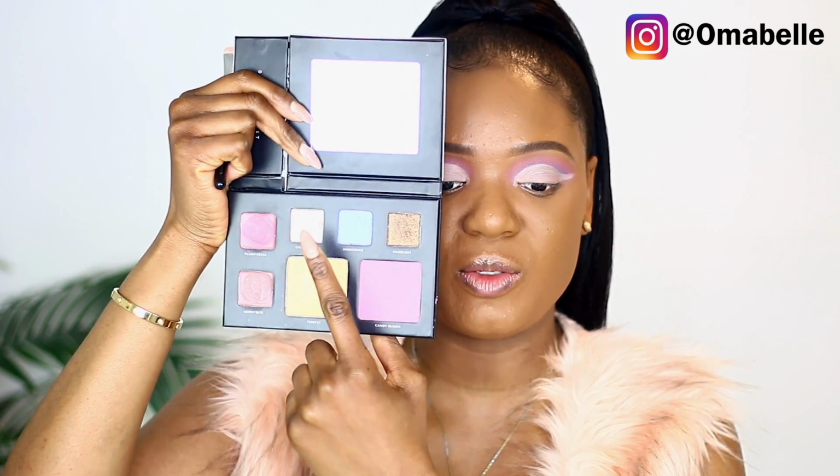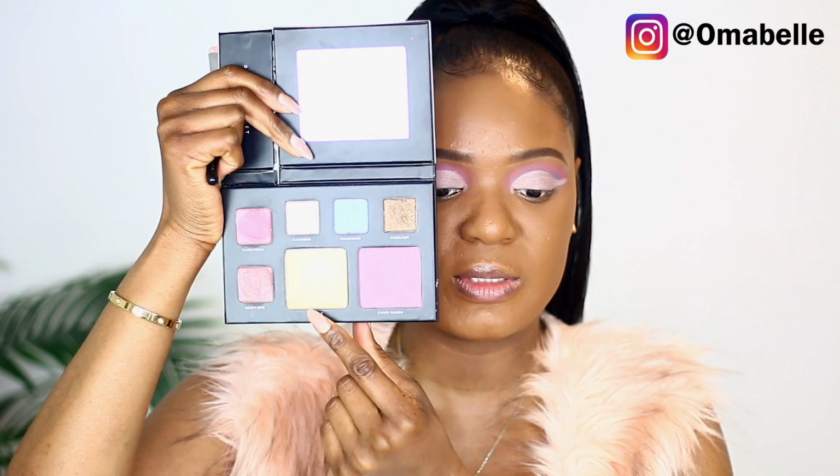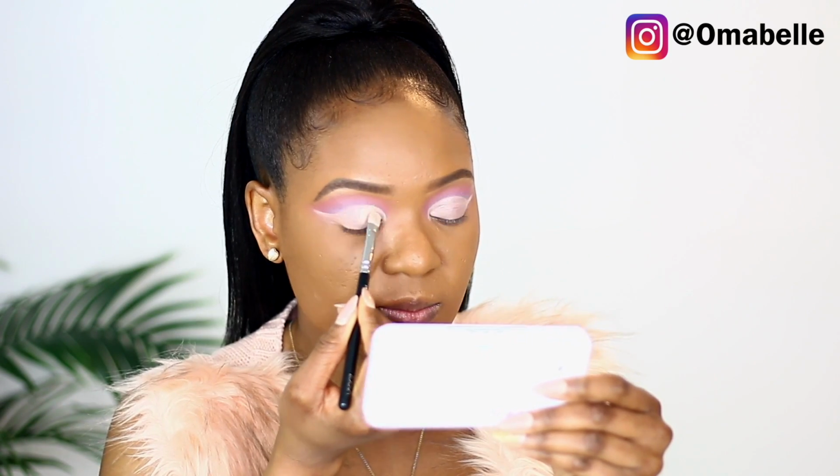So for my inner lid, I'm going to use this champagne looking color right here, and then for the outer one, I'm going to use this gorgeous gold highlight. Wow, this color is so pretty, you guys.